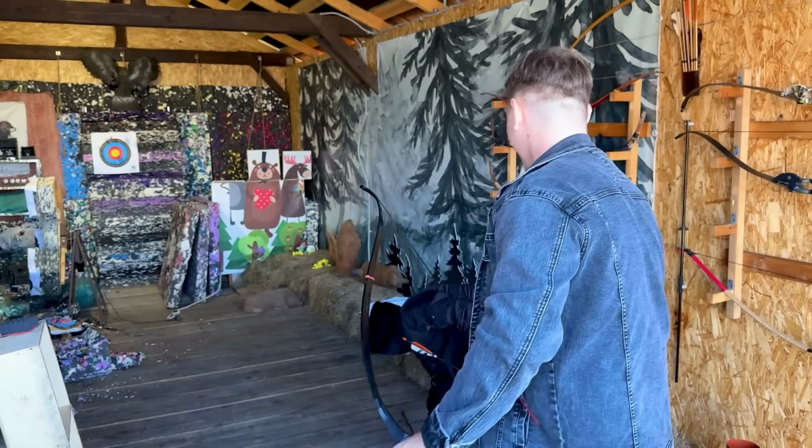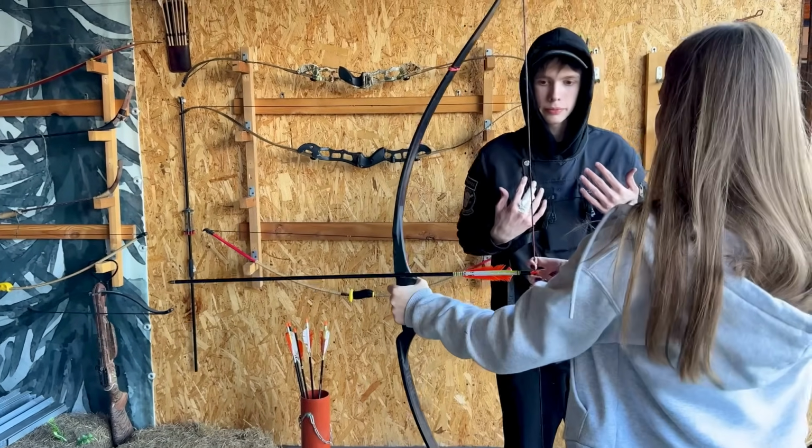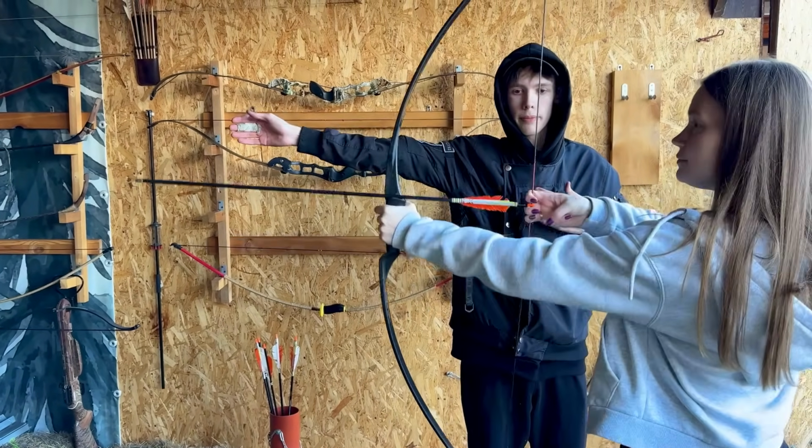Right on top of the head, the bird's head. We have Ksenia learning how to shoot, or we're gonna see how good she does.